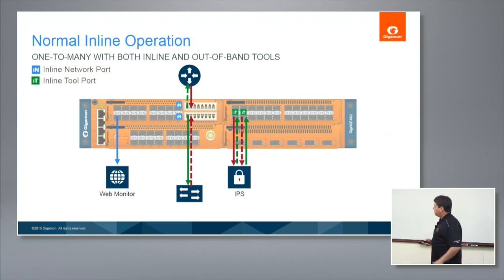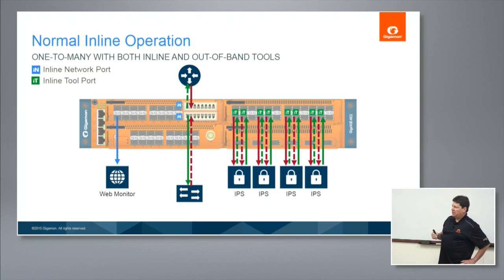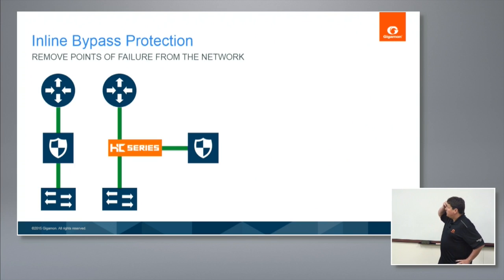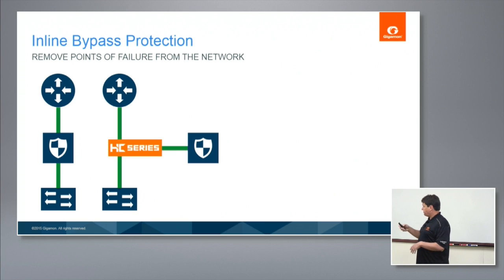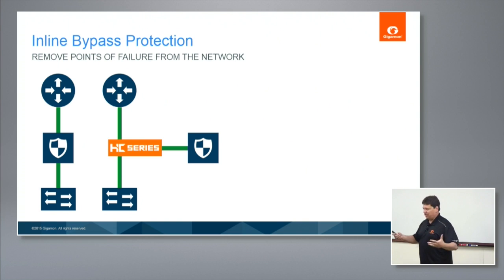Okay. And what we can actually do here is combine multiple tools together, and I can replicate or distribute traffic. I should say, we don't replicate the traffic, but we distribute the traffic across multiple IPSs in this example. So when we talk about replication, one of the things that we do is remove points of failure in the network. Because when you have a device in the network, what happens if it goes down? Someone could equally ask, and it's a valid question, well, what happens if we go down? Or what happens if the tool goes down in this scenario?